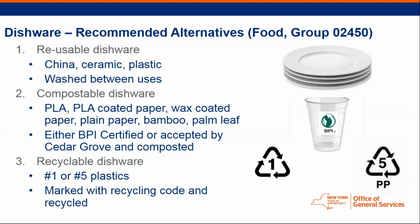And if neither of those two options work for you, then we would recommend the use of recyclable products. The most common recyclable plastics are number 1 and number 5, and those should be marked with the recycling code and then recycled.